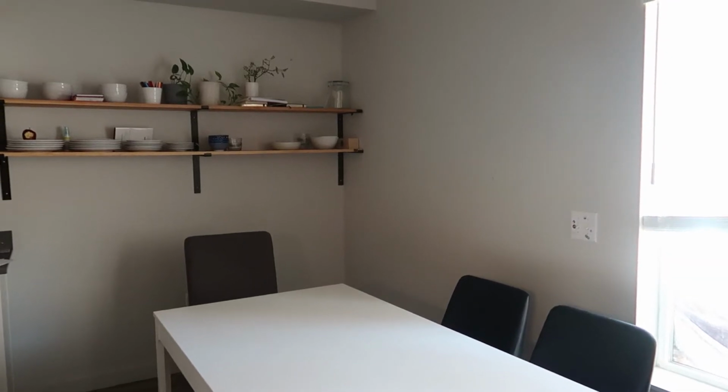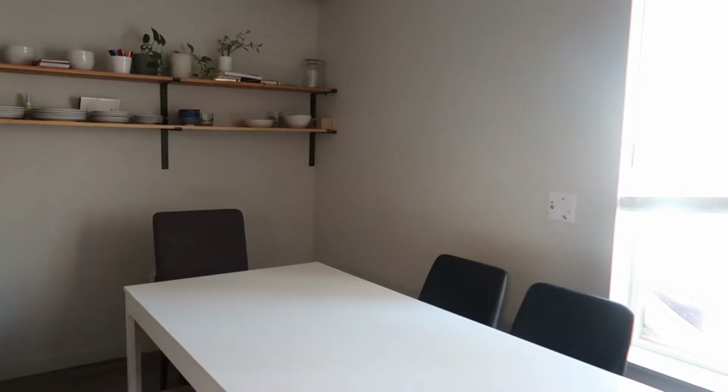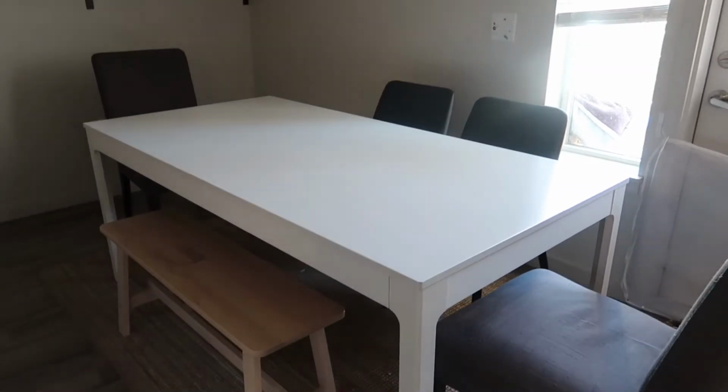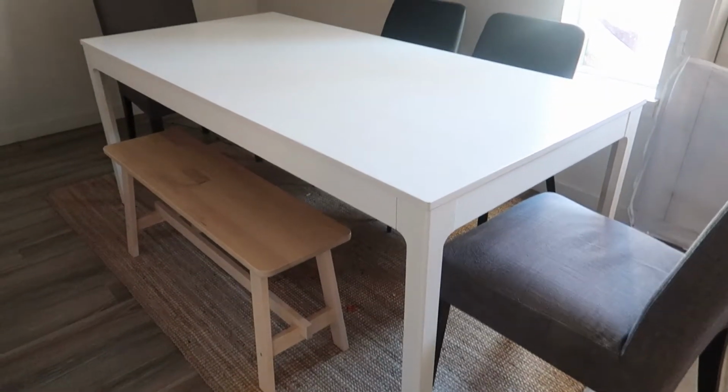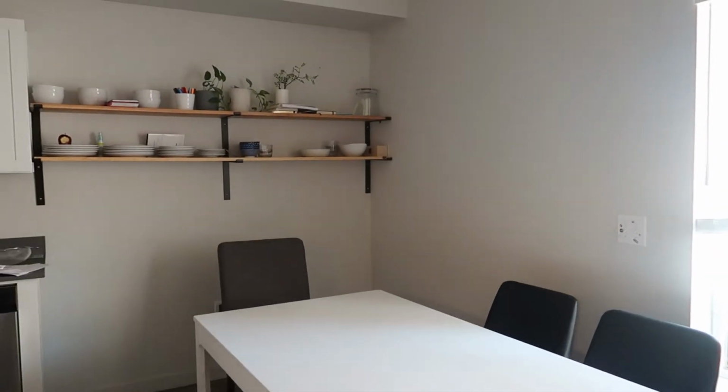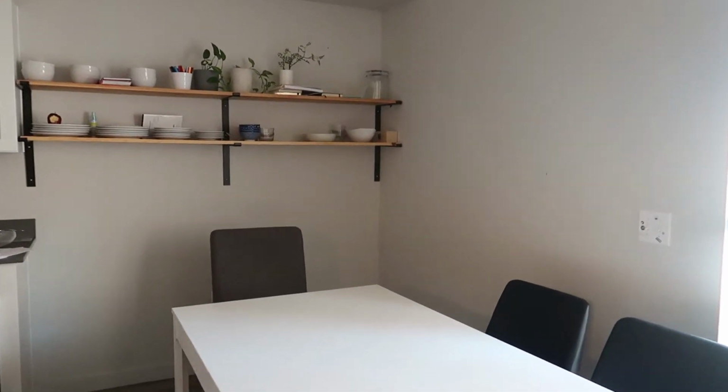I know it's been a while since I've done any of these, but I wanted to take you guys along with me while I reorganize and clean my dining area. And what started as a dining area went on to the kitchen as well.